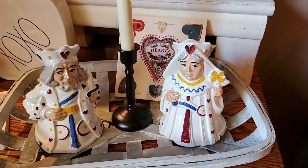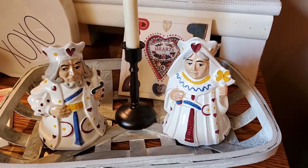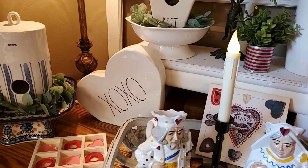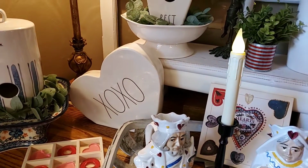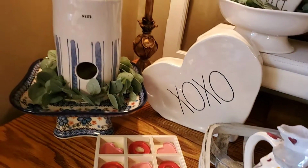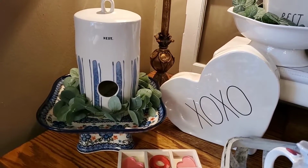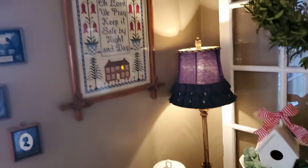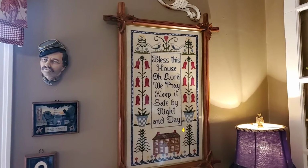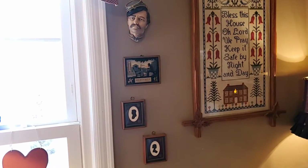The King and Queen of Hearts pictures, we got those at 2 different yard sales. And I love those. They're made in England. And there's the Rae Dunn big XOXO heart. And the little tic-tac-toe that came from Target several years ago. And then one of my birdhouses is sitting in the Polish stoneware piece. The sampler that we bought at a yard sale many, many years ago. The silhouettes, all of this came from yard sales.